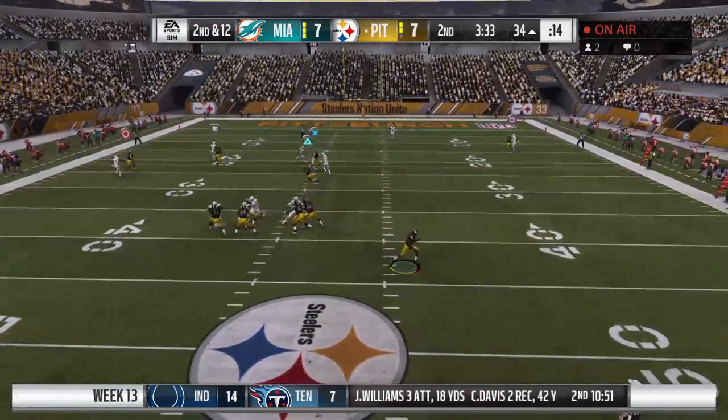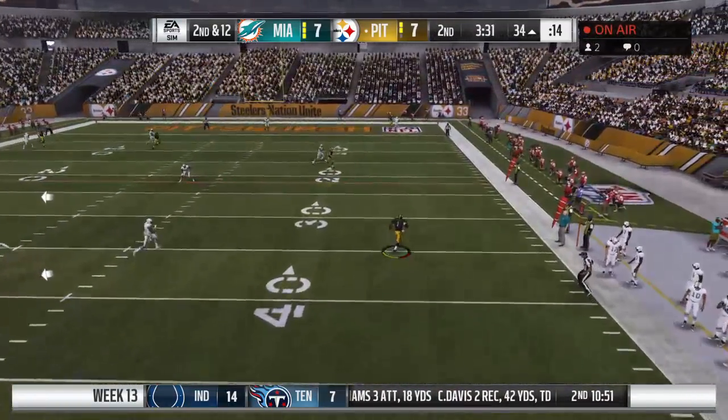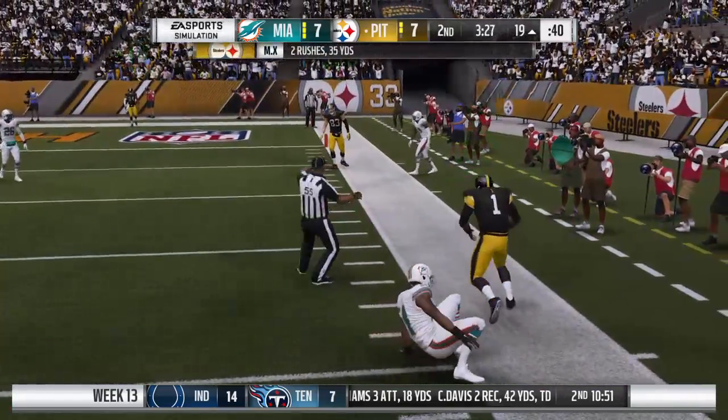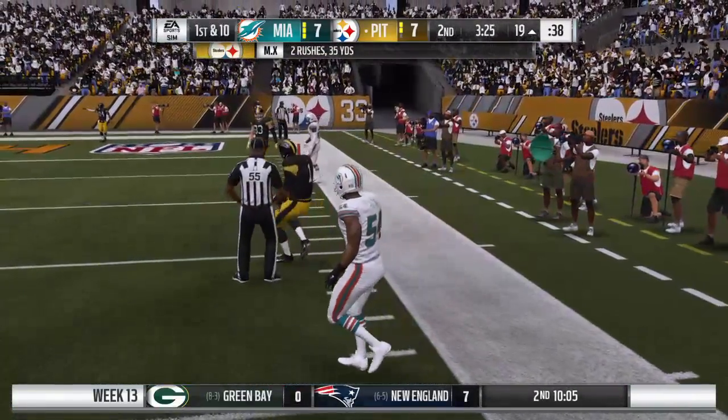I think he just simply said enough of that. Okay, they've moved the ball well. We need to force the issue from our end, and that's exactly what he did. Pittsburgh getting 16 yards there and also a first down.